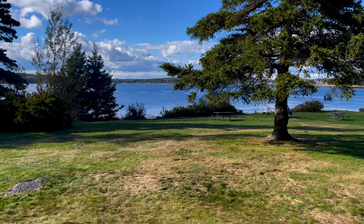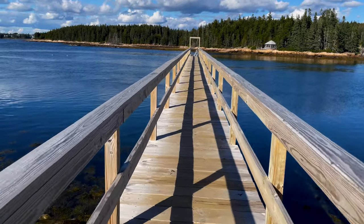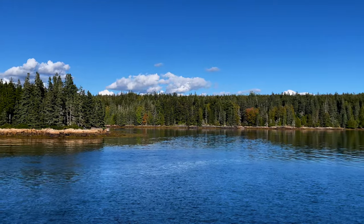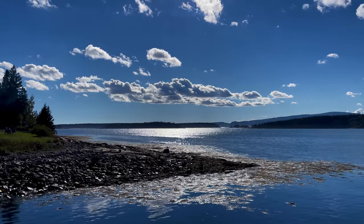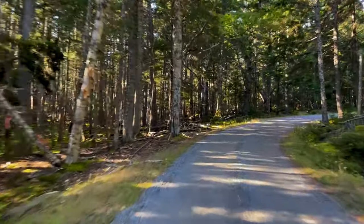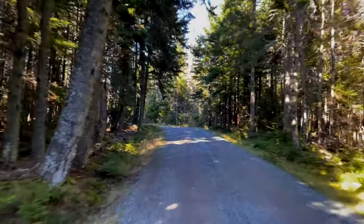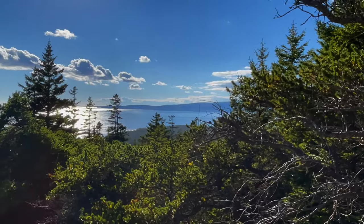So this will be your first pull off if you're on the loop road. It's called Fraser Point. So it is on the map, but it's not marked. It's a gravel road, very narrow, 440 feet, I think, elevation on this road, and it'll take us to the top of Schoodic Head. I'm sure that's going to be an amazing view.